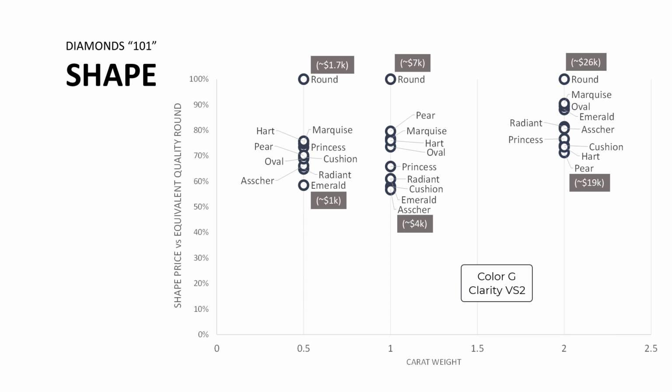whereas the other cuts or shapes tend to fall somewhere between 60 to 80% of the price of an equivalent round. Again, I wouldn't read too much into the specifics below round. Those rankings might change over time, retailer, and of course you can see here that the rankings change by carat weight. So I wouldn't read too much in between. Is a princess really always more expensive than an emerald, for example? I don't know that that's always the case.